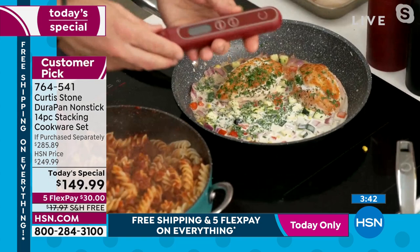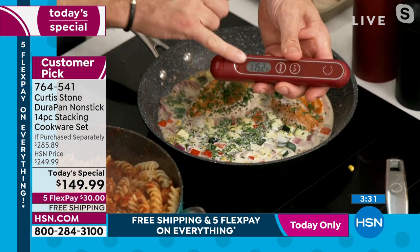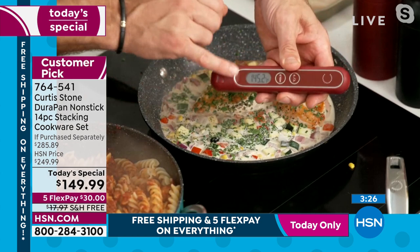I get my kinetic thermometer because I really want to know the temperature of that chicken before I put it into the oven. Give it a shake, that's all it takes. Roll it over, pull that probe out, and probe it right into the thickest part of the chicken. Now, you're looking to cook chicken to at least 160, and where are we right now? Let me make sure I'm getting right into the thickest part of that chicken.